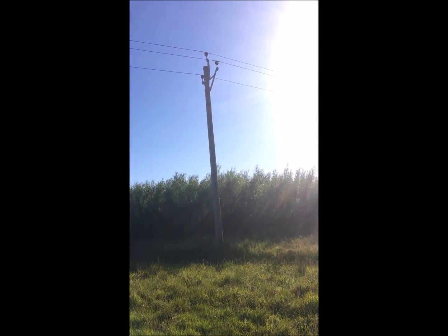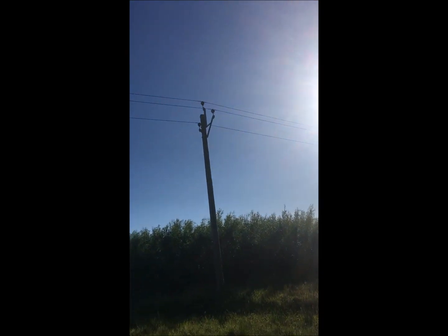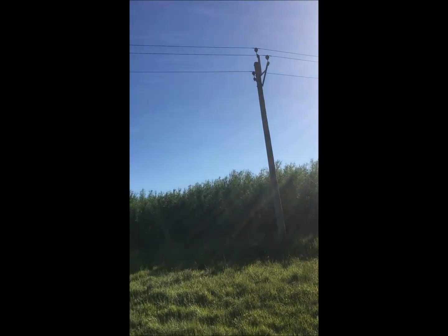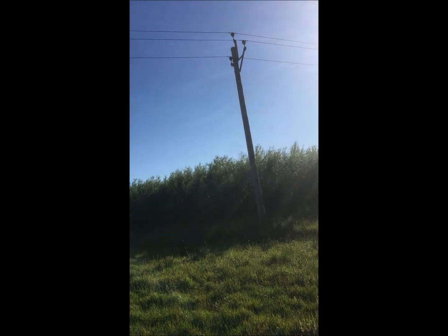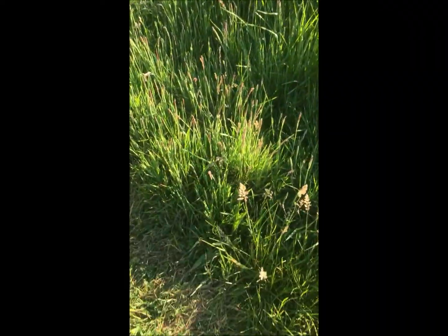Now this is kind of interesting. It's a telegraph pole. In the old days they had phones, landlines, but not mobile phones like this, and people used to ski along them and communicate. Now we do it with other technology.